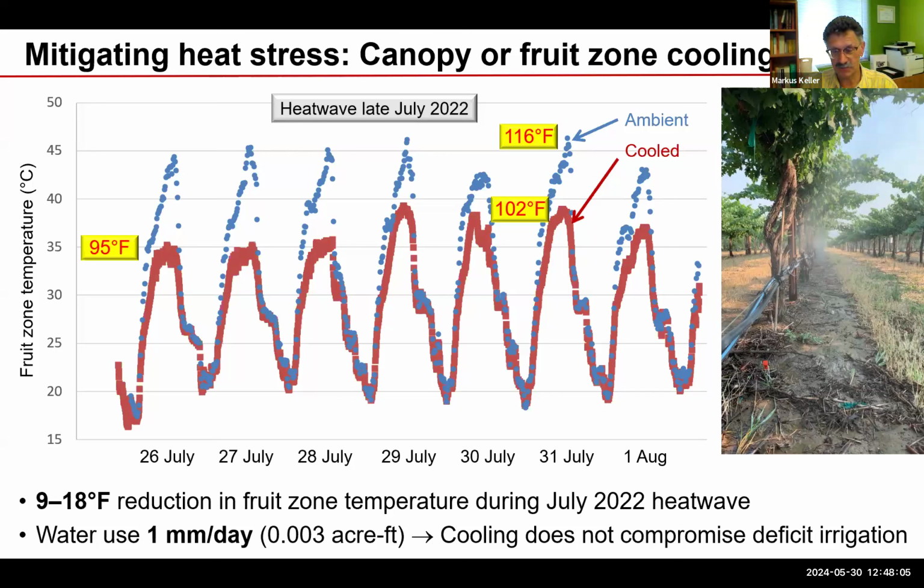And it did so with about 1 millimeter of water per day, so 0.003 acre feet if you must have these units, meaning that the cooling does not compromise deficit irrigation. Even though if you looked carefully at the video, you can see there is a little bit of water on the vineyard floor, and most of that is because he had to run the system long enough to be able to walk the road to take that video. So the goal ultimately is no water on the vineyard floor, all of the water just evaporating up through the canopy and cooling the fruit zone down.